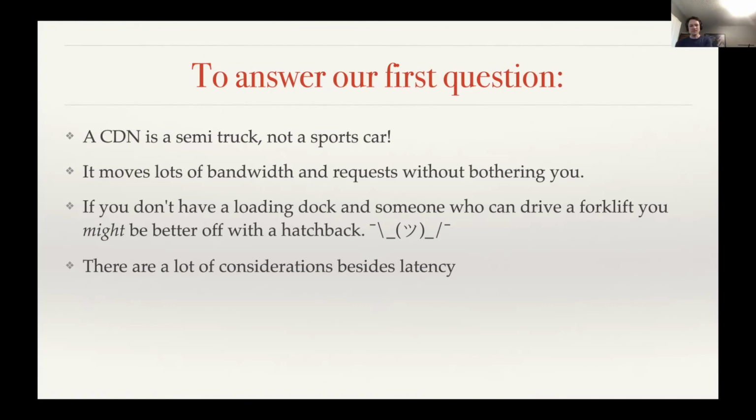But if you have a cooking blog that normally gets 10 users a day, and Oprah tweets about you one day, you need to be able to take that traffic right away. You don't have 2 hours to go spin up a bigger instance. So in that case, it probably is better to have a CDN. That's my big thing: there are a lot of considerations with a CDN beyond just latency. They are really a giant web server that you can sit behind.